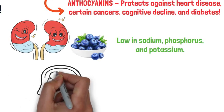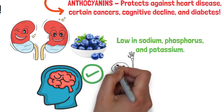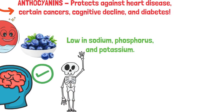They may also help protect the brain from some of the effects of aging. Antioxidants in blueberries and other berries may help slow down bone loss.